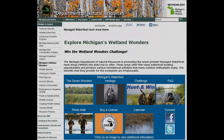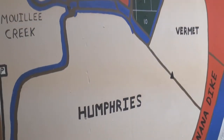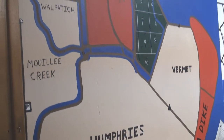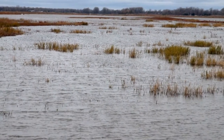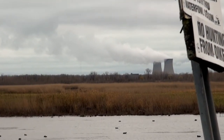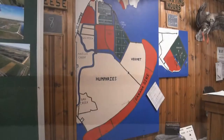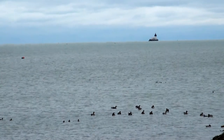If there are no available zones, or you do not select a zone, there are plenty of waterfowl hunting opportunities nearby. We do offer hunting 7 days a week in the Humphreys unit and Vermette unit. It's on a first-come, first-served basis. Majority of those areas are accessible by boat. There is limited walk-in access. There's first-come, first-served hunting at the Wall Pattage, Mouillee Creek, the Bad Creek, all along the outside of the Banana Dike. All of these units are within the Pointe Mouillee State Game Area.